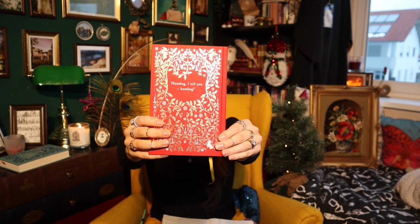And again, it's a Penguin cloth bound, but like The Secret Garden, this is kind of a special edition because it has gold foiling, and I love these so much, and I think the red is beautiful. And yeah, that is a book that I really wanted to show you because it's so pretty.